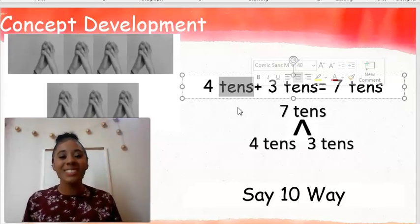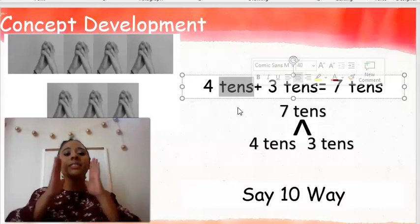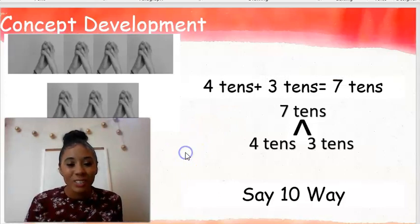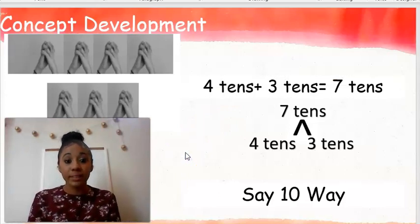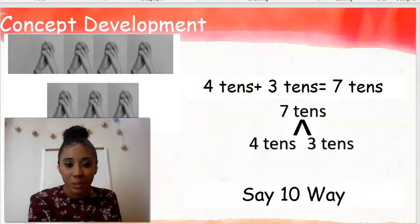Yeah, it's called the say 10 way. Let's hear it together. Ready? Say 10 way. Whenever you are doing practice today, you might hear Miss Finney say, "Ooh, try it the say 10 way," and that means I want you to tell me how many 10s you see in your picture.